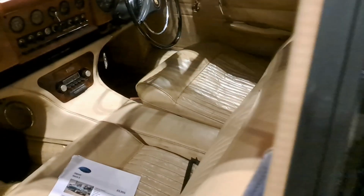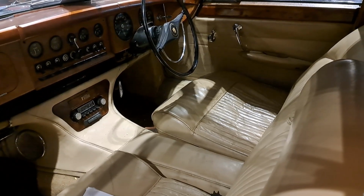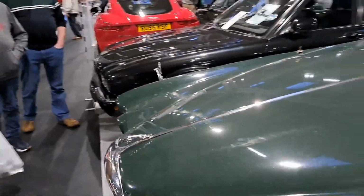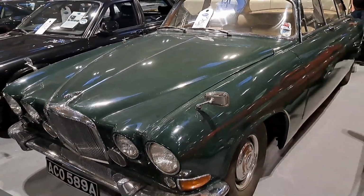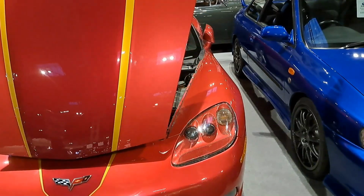Does that mean I can still look inside? Yeah. Beige leather interior with wood. I do like a nice beige leather interior, viewers, but I just realised this car is so big I can't get around the back of it. We're going to go out this way. Yes, and dark green as well. Yeah, someone's already bought it.